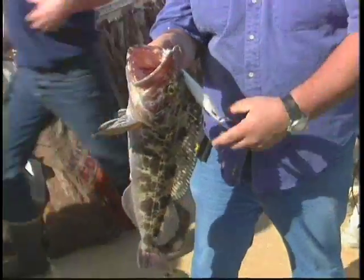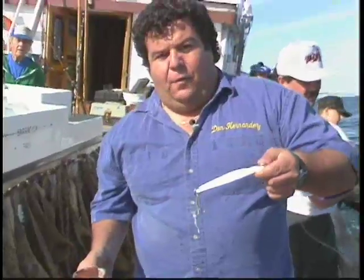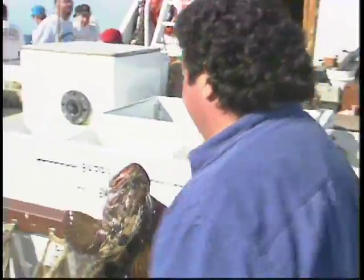See, and this is that jig that we're talking about. Just fishing this metal jig right on the bottom. It's a 4-0. And just bouncing it right in between the rocks. Here's proof that the fish are down there. We're gonna go ahead and measure them real quick. Okay. Iron jig.